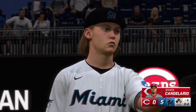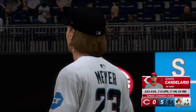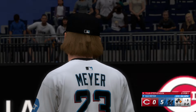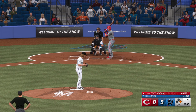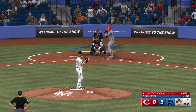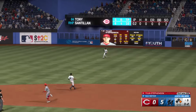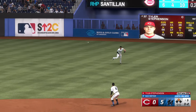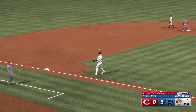Next pitch is outside. Well, I think he's trying to get a feel for where that one missed. I mean, it could have gone either way, but he looked a little shocked for a second there. Line to right, and that'll be a base hit. Throw back in quickly. First and second now with nobody out.